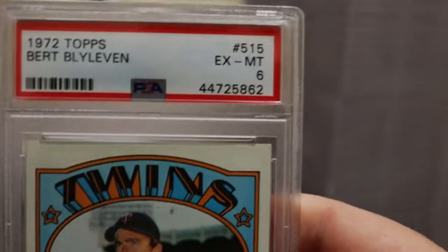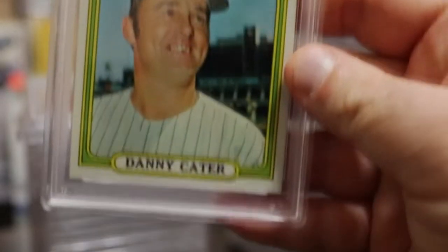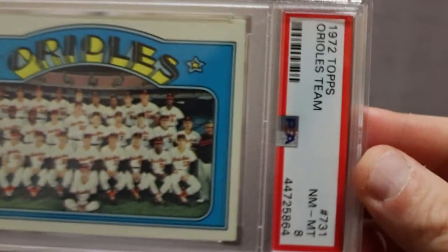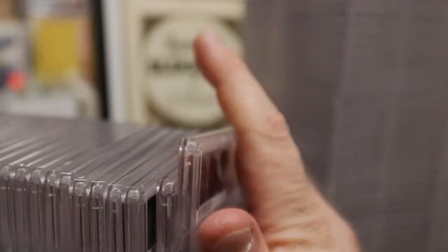Alright, let's see, what else do we have? Bert Blyleven, PSA 6. Ken Brett, PSA 7. PSA 7. Danny Carter. Orioles team. This is actually a very tough card in the set, believe it or not. This Orioles team card, and it is a PSA 8 that I have. Beautiful card. Okay, now we are moving to 1973 Topps.